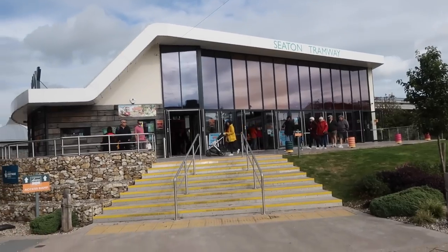Well, I've had a really good look around here in Seaton, got some nice bits in the charity shops, which I'm going to show you later on, but now it's time to jump on the tram. It's £12 for an adult return, and we'll go up to the small town, I think it is, have a little look around there, and then later on I will show you everything that I bought today.